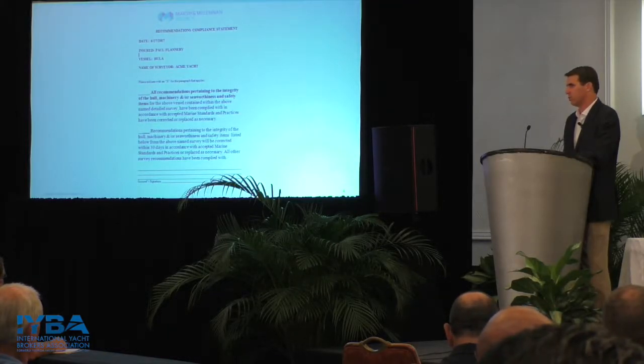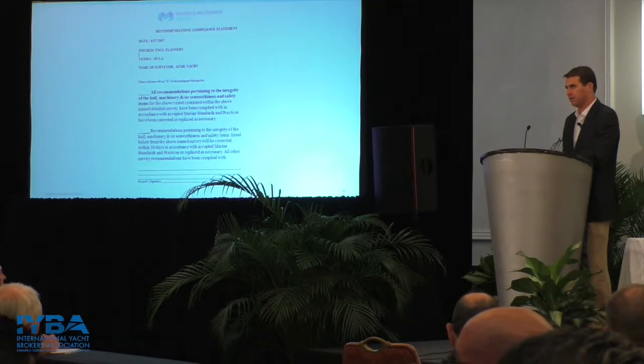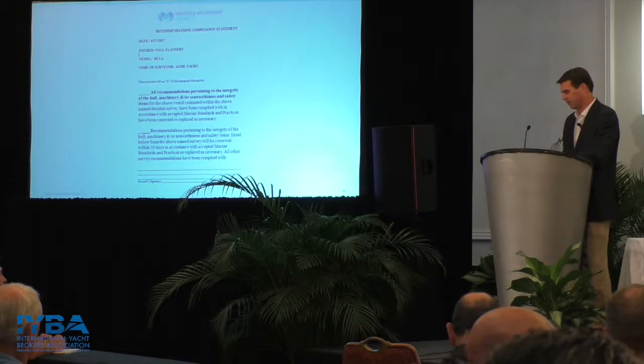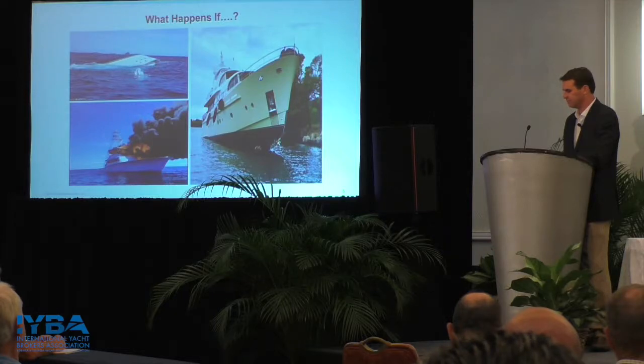So that's going to be more of the bilge pumps, fire extinguisher system, any kind of wiring issues, pretty much anything that conflicts with the safety or seaworthiness of the vessel. They want it repaired, if it's noted in the survey. So what happens if?